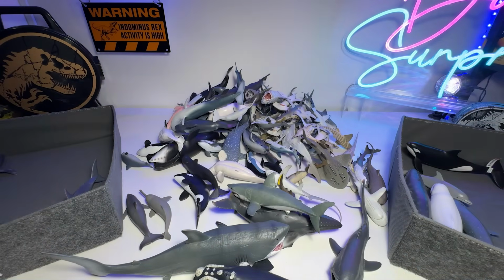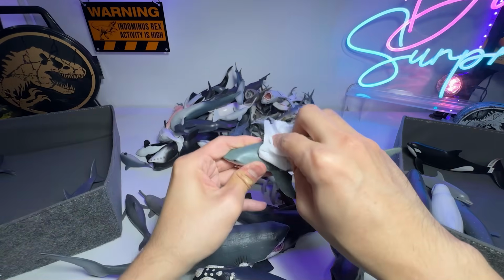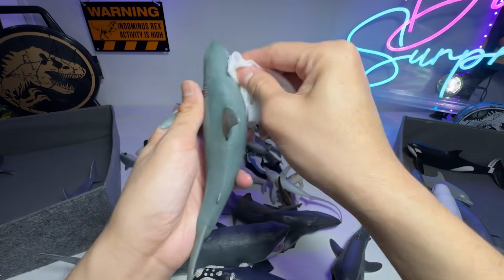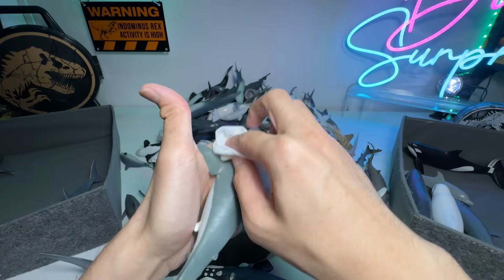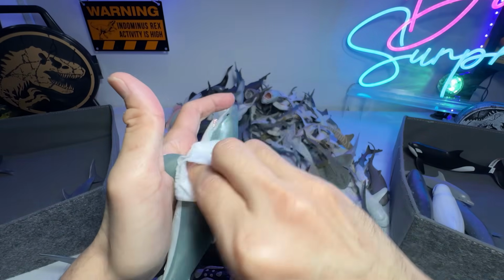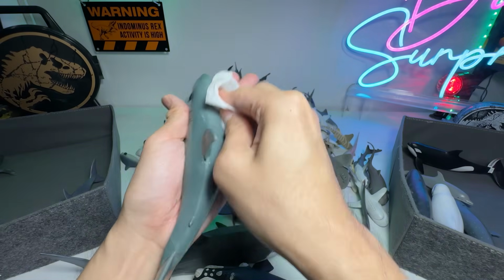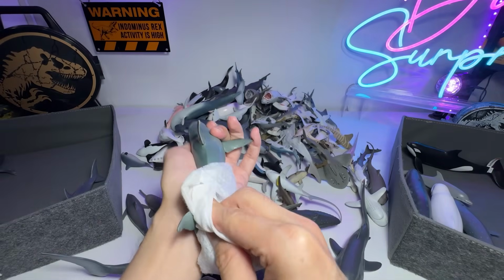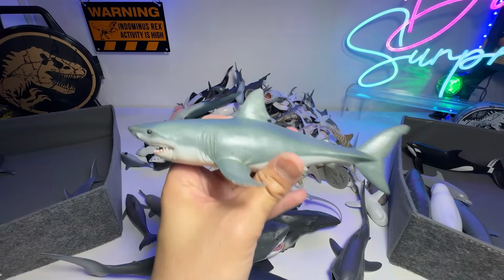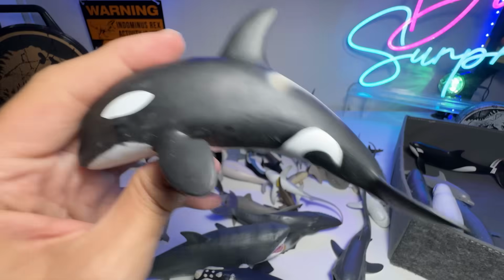This shark figure feels a little bit dirty. I'm gonna quickly take a wet wipe and just wipe it down really fast, because if I wait to the end of the video, sometimes I may forget about cleaning the figure. Alright, so you can see there's a bit of dirt right here, a bit of dust, but nothing nasty about it.